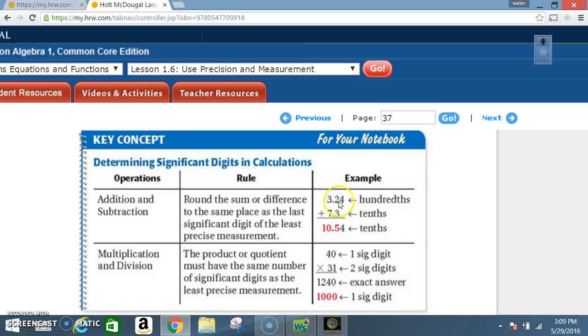Example, 3.24 hundredths plus 7.3 tenths. You add as normal, and you come out with 10.54. Now you're going to stop at the 5 because you want to look at the least precise measurement. Notice that the tenths are not as precise as the hundredths, so you're going to go by the tenths. It ends with a 3 here. That's why the 5 is where it ends. So this would be 3 significant digits.